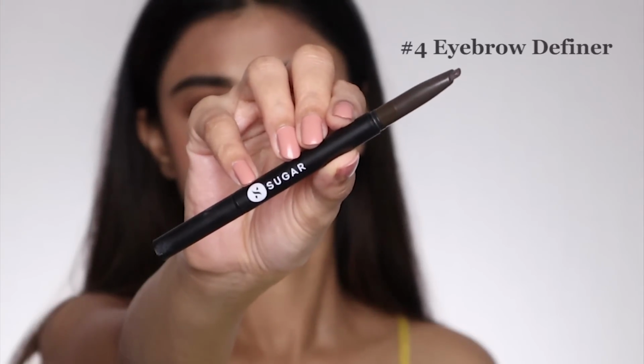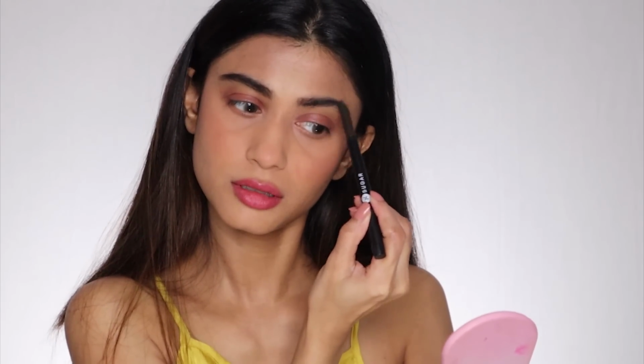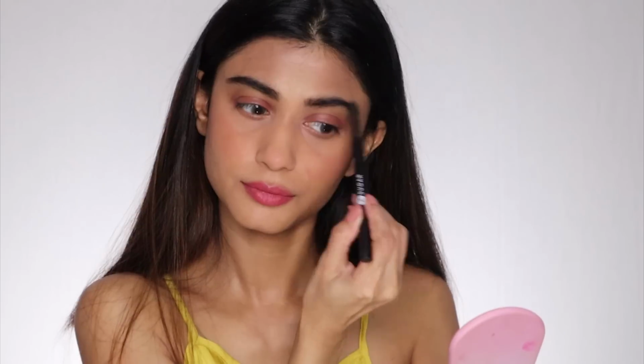Now I'm gonna do my eyebrows and I'm gonna use this Sugar Archer Eyebrow Brow Definer. I am a huge brow person. If I don't have my brows on, I don't feel like going out of my house. And I'm just going to fill in my brows. Just a little bit. And I'm done. Since we are using only a handful of products, we just need to make sure that we use the most out of it.